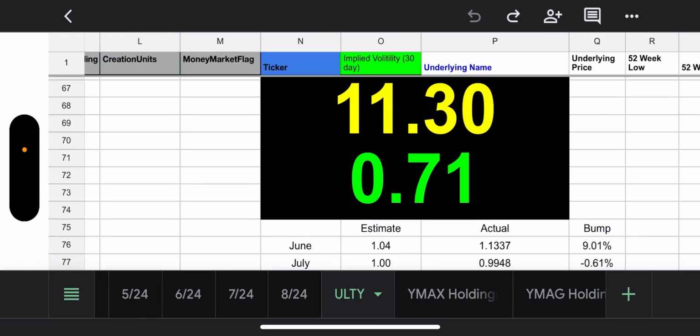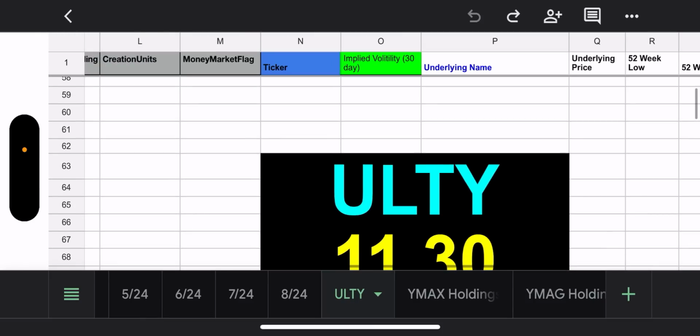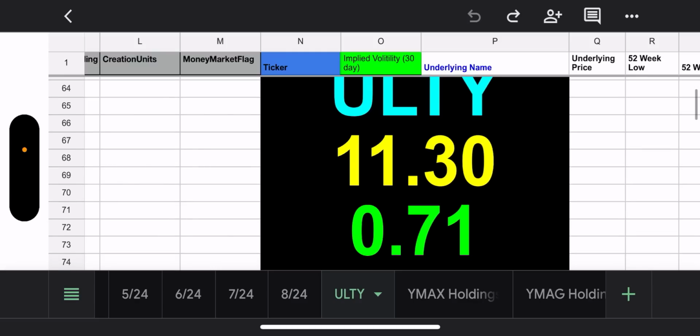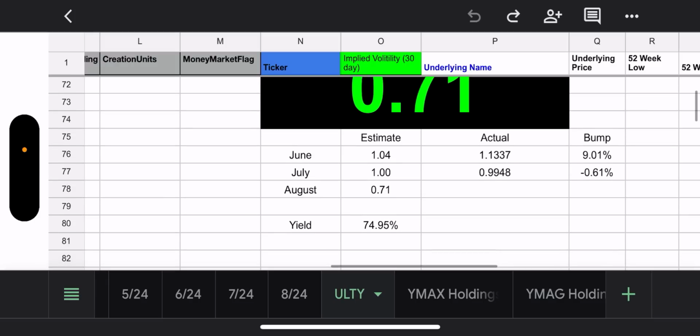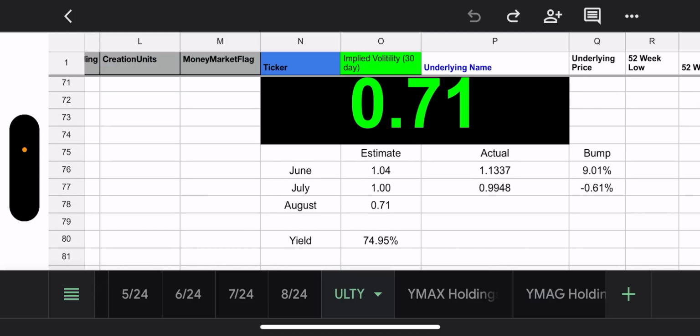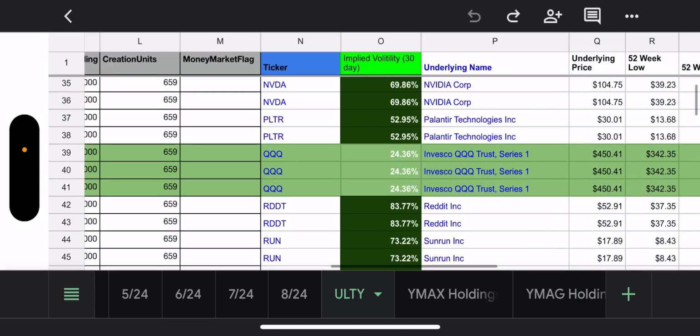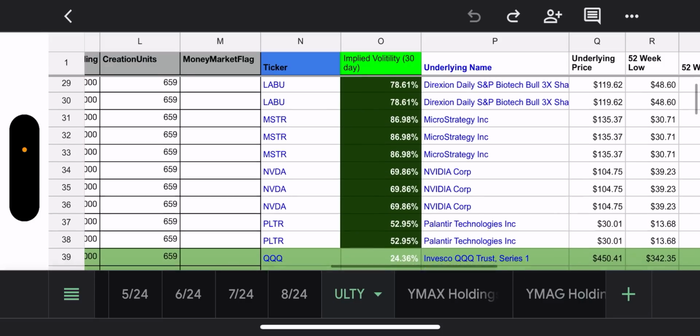So my ULTY estimate, however, is much less than what we expected originally. Their price is 11.30. So if you take 11.30 and you multiply that by 74.95%, and then you divide by 12, you'll get an estimate of 71 cents. Again, that's my estimate for ULTY. But who knows? Who knows what will happen? But the bigger story here is they added QQQ and Broadcom to ULTY.